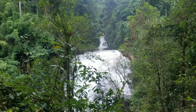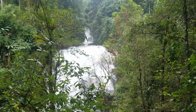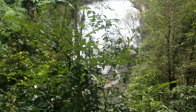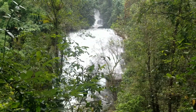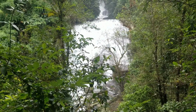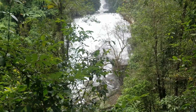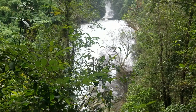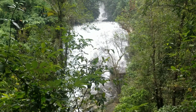So look at that waterfall. Look at that waterfall. I can say that if I were to go river rafting, I would not want to be river rafting down that. But it is so beautiful. This might be the prettiest of all the waterfalls that I've seen.